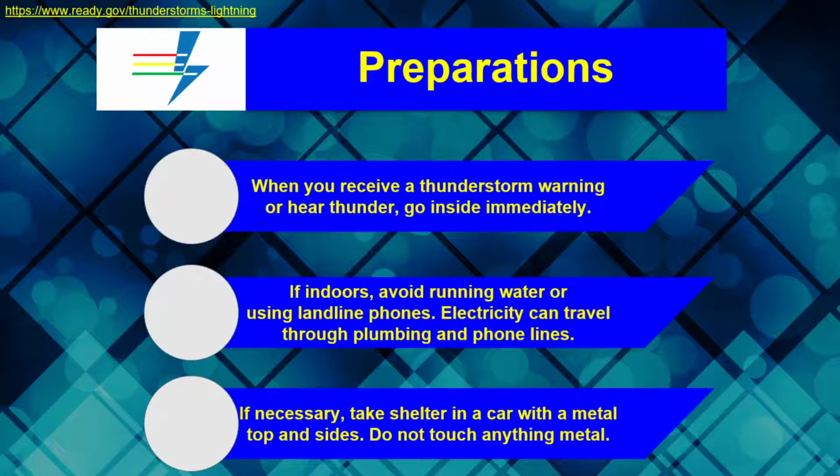Alright, if necessary, you should also take shelter in a car with a metal top and sides. Do not touch anything that is metal. So you want something with metal on it, but you don't want to touch that metal. As long as you're touching something that's non-conductive, if lightning were to strike the car, you would be safe. That's the way that this works.